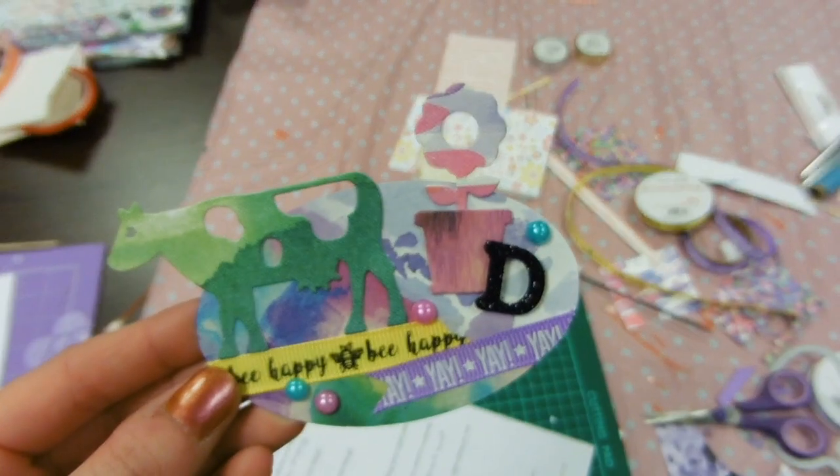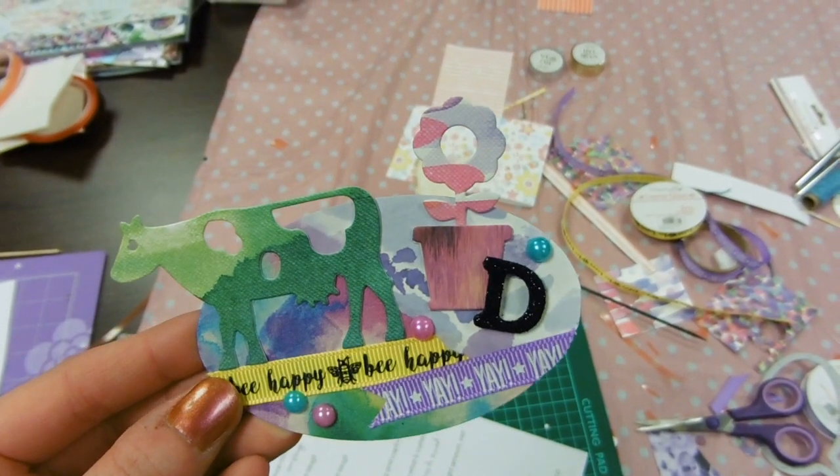Me being kind of out of my comfort zone because I'm used to journaling and scrapbooking and not making something that's 3D, I cut out with one of the dies a little oval shape. I put some ribbon on it which was yellow and it said be happy on it. I found a little cow die that I cut out of green card, so it was a green cow. Oh yeah, the things we were making were to represent us, so that's why I went with green cow obviously.